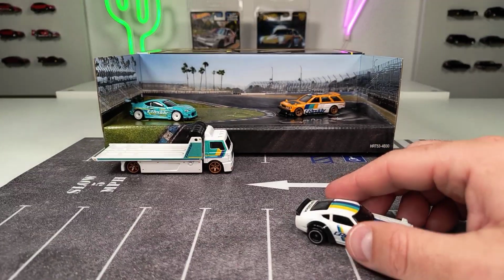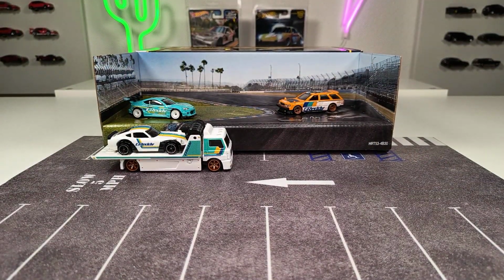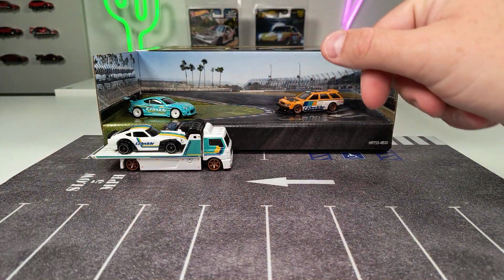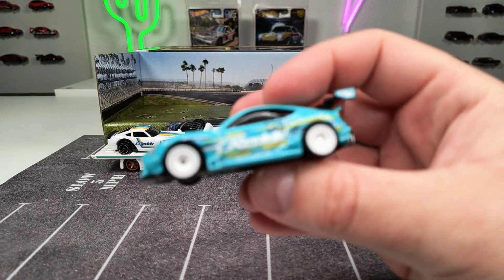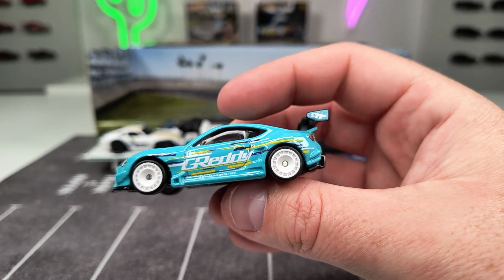And by the way, in my opinion, the perfect match for our Fleet Street hauler. So yeah, let's go on with this guy here, the Pandem Subaru BRZ.